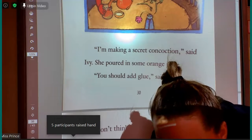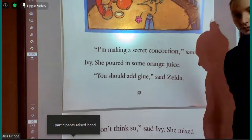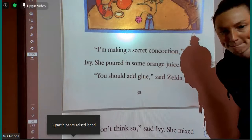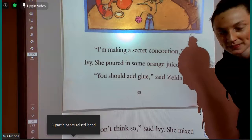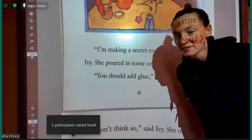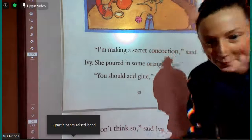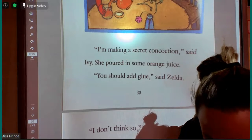Landon, do you know what a concoction is? You are mixing everything and you're making something different. Making something different? So, they're making something, right? Yeah. Awesome job, Landon.